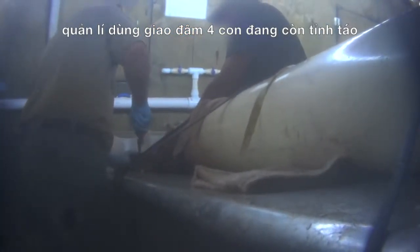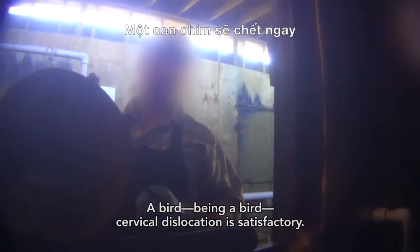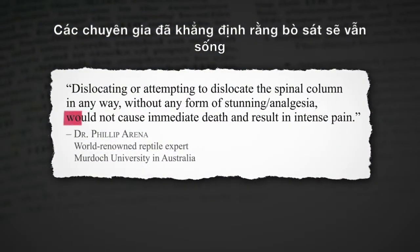Here's how they killed alligators at Lone Star. Workers shot most alligators in the head with a captive bolt gun and sawed into the back of their necks with a box cutter to sever blood vessels. Some alligators survived in agony for several minutes. One day, when the captive bolt gun had been misplaced, the manager stabbed 4 conscious alligators with a knife, an apparent attempt to dislocate their cervical vertebrae as they struggled. He admitted knowing that alligators continue to live after cervical dislocation. Bird, being a bird, cervical dislocation is satisfactory, but reptiles will continue to live. Experts confirm that the alligators do remain alive.